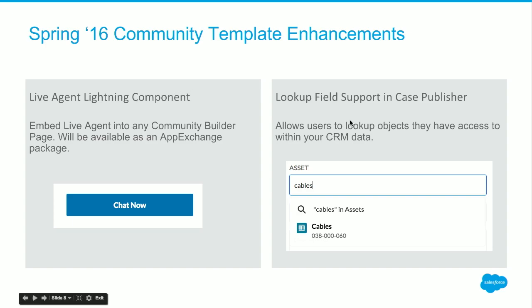The second feature that I wanted to show was Lookup Field support within the case publisher. As most of you know, the case publisher within the community builder supports many different types of fields and supports pick lists, but Lookup Fields is something that we haven't supported in the past, and many of you have been asking for support for Lookup Fields. And I'm pleased to tell you that we've actually started supporting that with the Spring 2016 release.